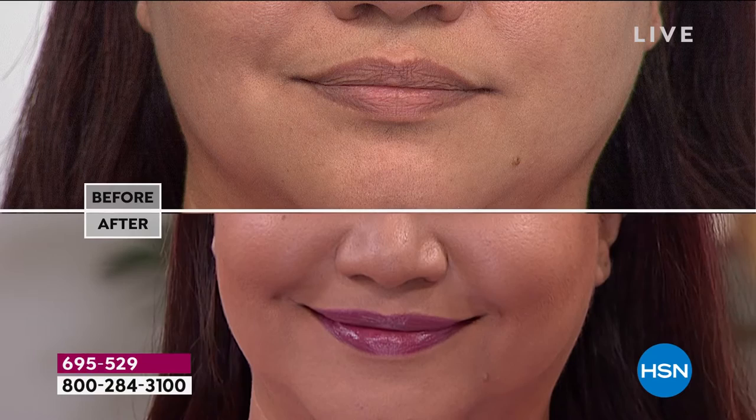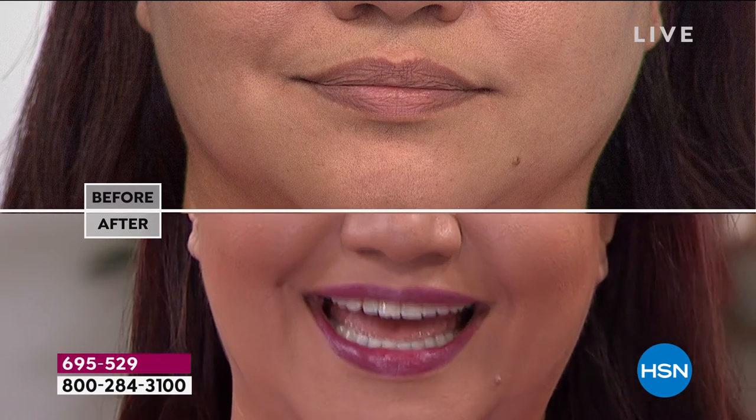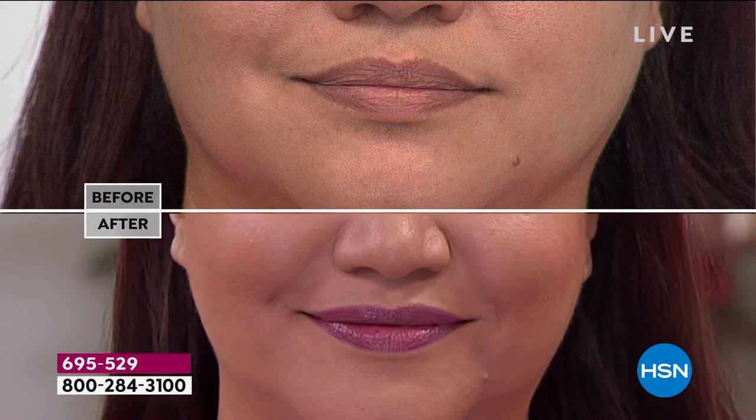It doesn't go on black. Look at the beautiful Annette here. Ooh, Annette's is getting a little bit more of like sultry. I can see a little bit more of those deeper, dark berry tones. It tells me a lot about you, Miss Annette. Yeah, that looks beautiful on Annette.